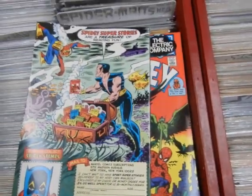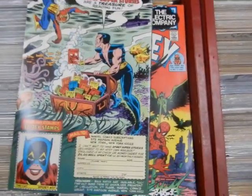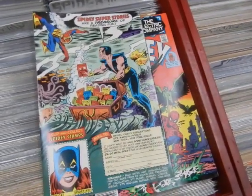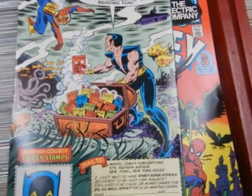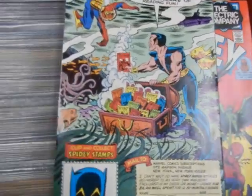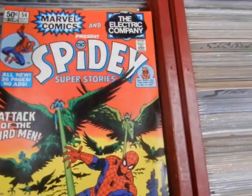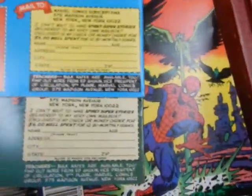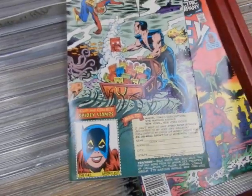Dr. Doom always showed up. You've got Submariner in his John Romita created costume. I really enjoyed that costume. I wish they'd do more. And again, he's got these comics underwater. They're all water damaged now. They're worthless. And what issue number is this? Interesting. Okay, no, I'm sorry. That's 36. I thought that was 38.